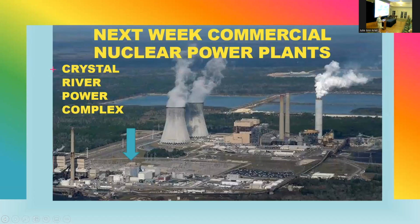Next week, woohoo, we're going to talk about commercial nuclear power plants around the world. This is a picture of the one in Crystal River, Florida. The containment vessel is underneath the blue arrow. These heat exchangers over here are for the steam generating plants, which are over here. The nuclear power plant had a canal that came in from the Gulf, and the heat exchanger got rid of the heat into the Gulf waters, which was pumped back.